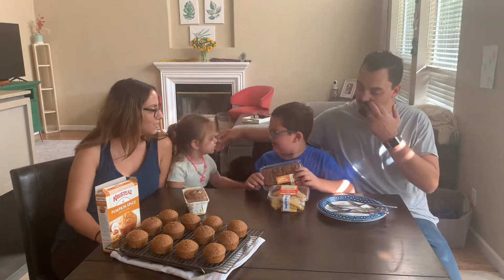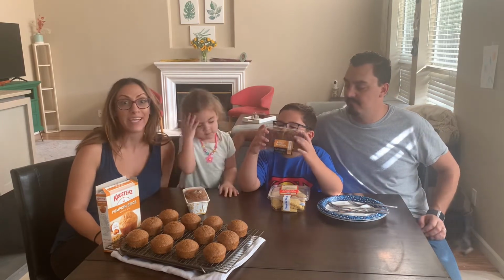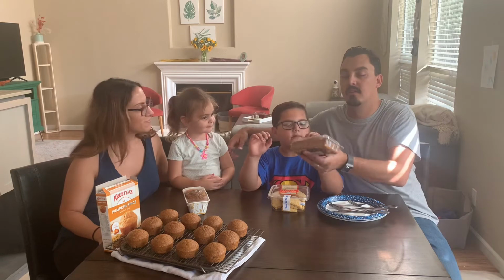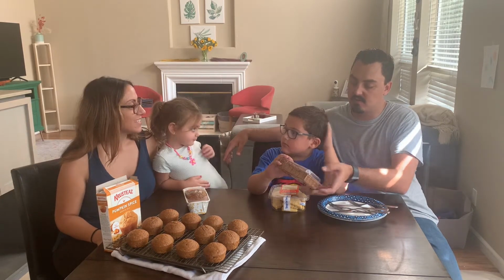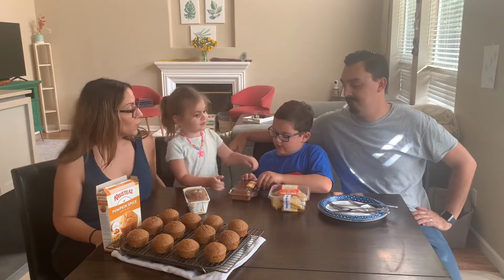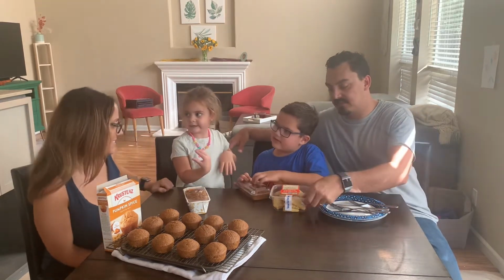What is it, Leo? Brownie. It's pumpkin brownie. You're gonna eat it all. Brownie, real pumpkin puree, and autumn spices. Ooh. Because I can have this one. No. Yeah. Pumpkin spices.